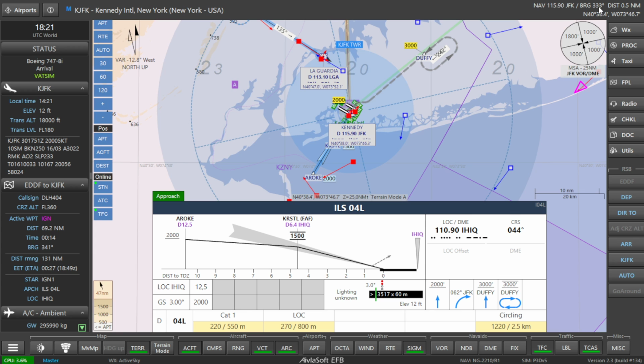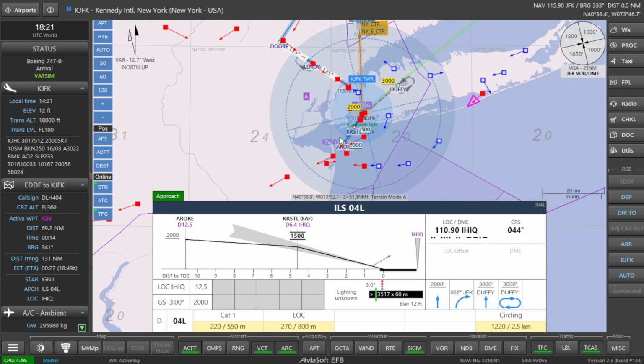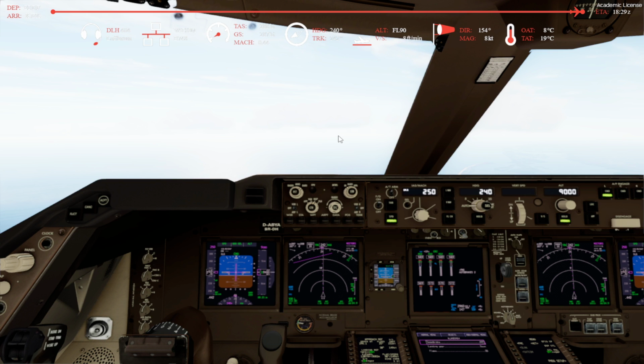TWA 420 Heavy, turn right heading 230. Right heading 230, TWA 420 Heavy. Lufthansa 404 Heavy, maintain 250 knots, descend and maintain 5000. We're still at 250 knots and descending 7000, Lufthansa 404 Heavy. And Lufthansa 404 Heavy, confirm 5000. Sorry, descending 5000. Thanks. So, TWA 420 Heavy, descend and maintain 5000.